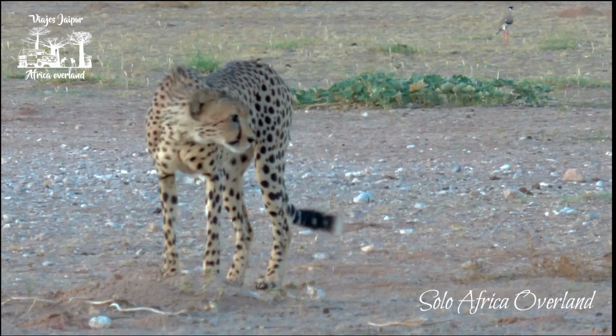Here's a turn off to Polentswa campsite, which is 1 kilometer from here to the right, or Polentswa Lodge, which is already in Botswana.